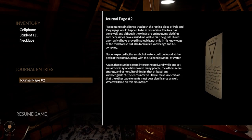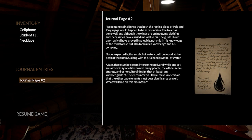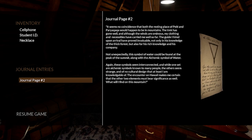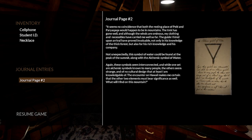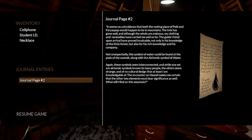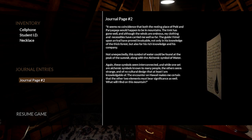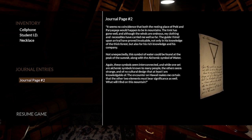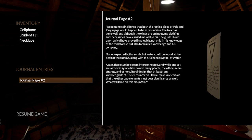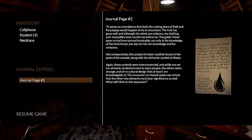Journal page 2. It seems no coincidence that both the resting place of Pele and Parayaquaqua would happen to be in the mountains. The trek has gone well, and although the winds are ominous, my clothing and necessities have carried me well so far. The guide I hired upon arrival has proved invaluable, not only in his knowledge of the forest, but also for his rich knowledge and his company. Not unexpectedly, this symbol of water could be found at the peak of the summit, along with the alchemic symbol of water. Again, these symbols seem interconnected, and while one set are alchemic symbols known to many people, the others seem to be strange and of no cultural design I am knowledgeable of. The encounter in Hawaii makes me certain that the other two elements must bear significance as well. What will I find on this mountain?